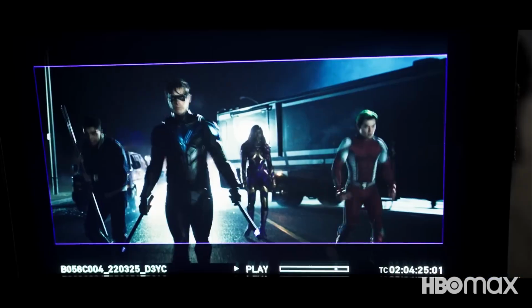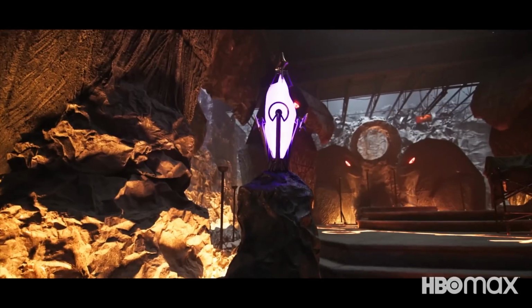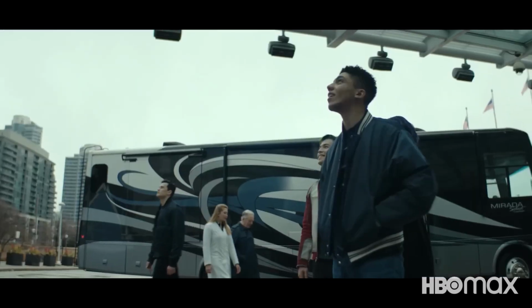3, 2, 1, action! We've always had really good sets, but they really were elevated this season. You walk in, you're like, wow, this is epic in scale. As you can see, everything looks fantastic. We get to explore new locations that exist in Metropolis that we otherwise have never seen before.